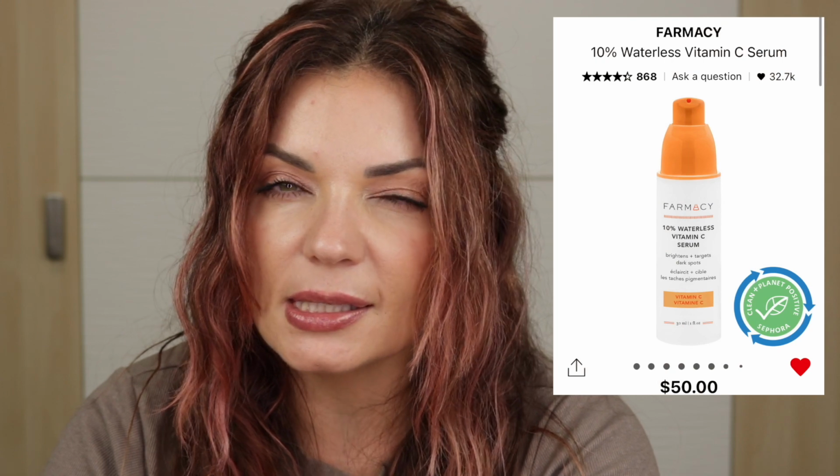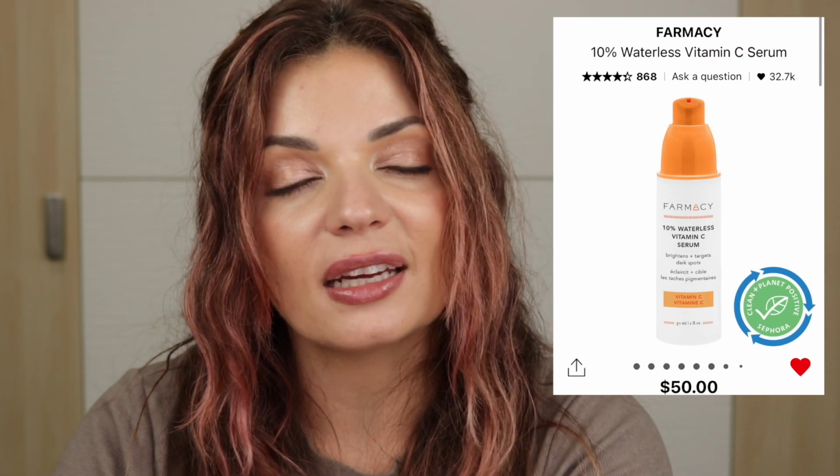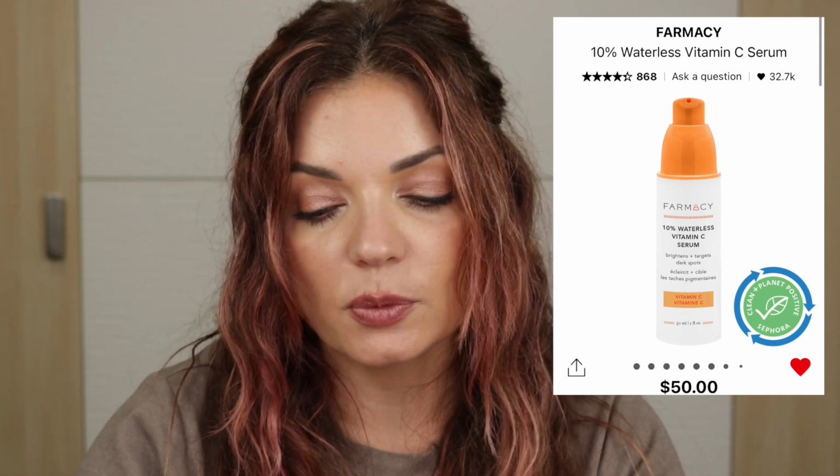The other product that I really enjoy, and I'm almost out of, I'm not going to pick it up right now, and I'll tell you why, is the Pharmacy 10% Waterless Vitamin C Serum. This is, at this point, probably my favorite vitamin C. I also really like the Paula's Choice C15 Super Boost, but that one is 100% liquid, and I'd like something with a little more spreadability, where I'm not worried about it running through my fingertips. I think $50 for a vitamin C serum is pretty reasonable.